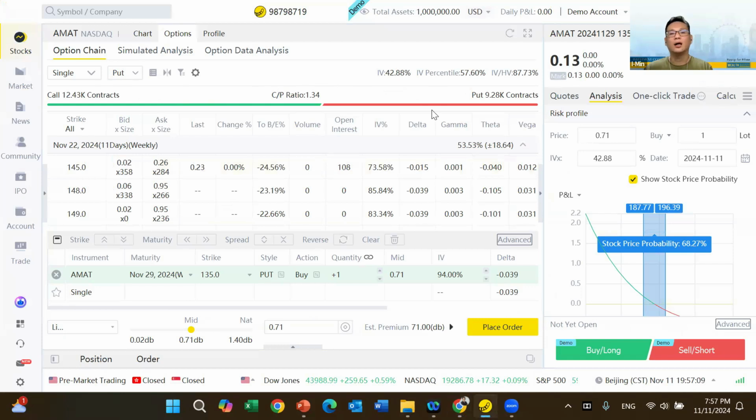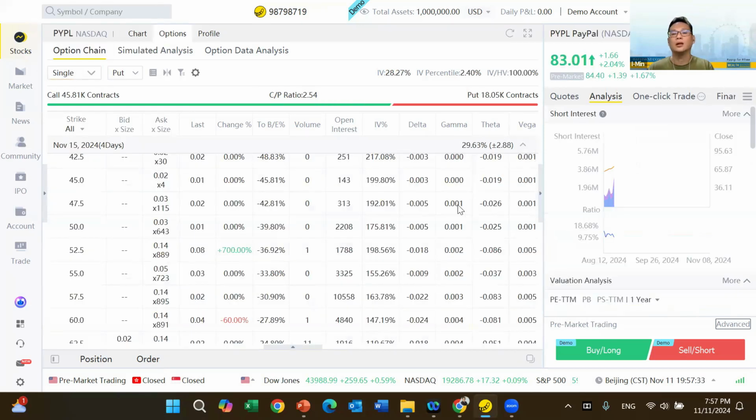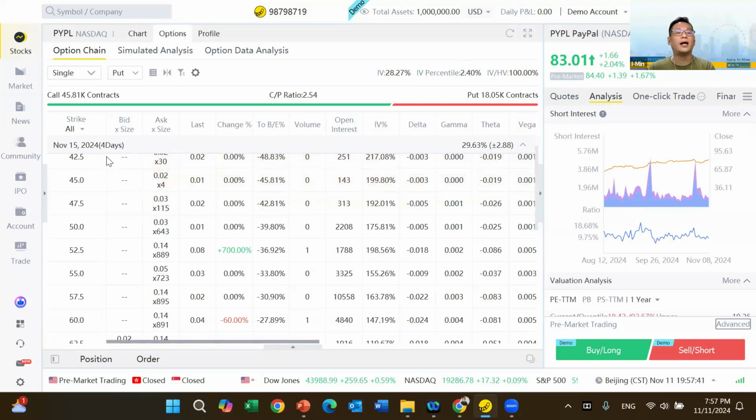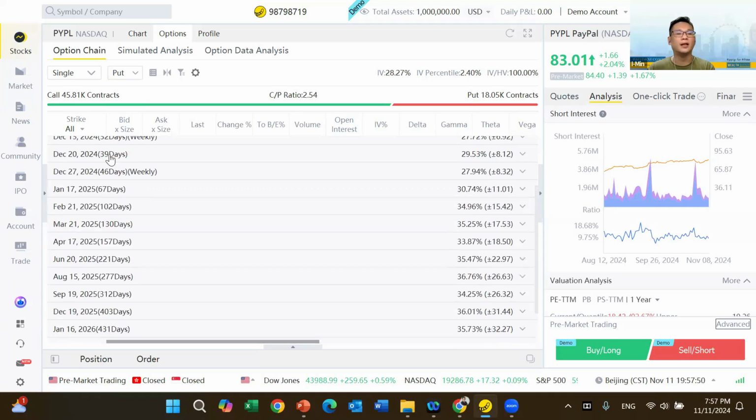I use this thing called the put option. What the put option does here is that I'm selling insurance. Take for example AMAT, or PYPL for that matter. PYPL is currently $83. What I do is I sell a put. Assuming I sell a put, let me choose one that is, for example, 39 days.